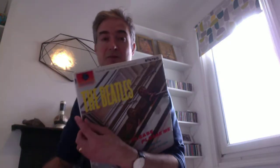And so this is the Please Please Me one, which came out a couple of weeks ago. And actually, these have been priced quite reasonably, I think, for new vinyl. The 2012 ones seemed to be really expensive, like £25 a copy, whereas these are coming in about £17, which is not cheap, but it's still a lot better than quite a lot of new vinyl, particularly the Beatles.